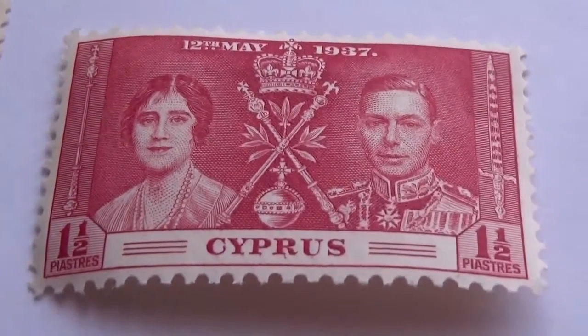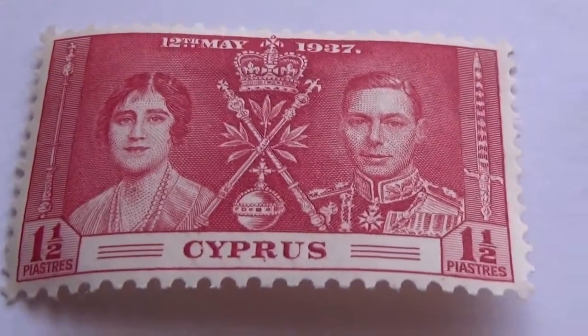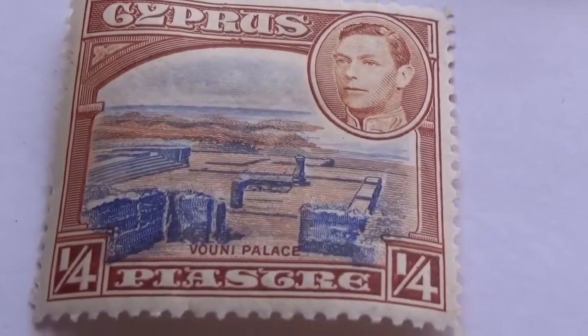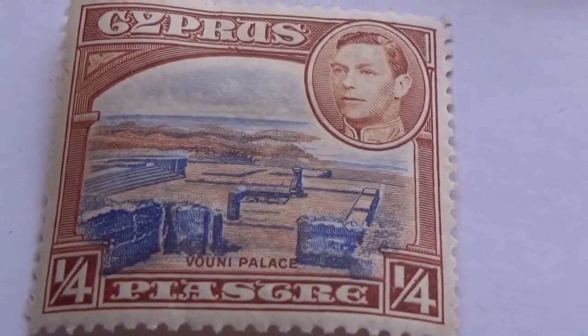Okay, then the one I showed you at the beginning, the 1.5. And this one here is the 1/4. Looks like they're about to build by the water.